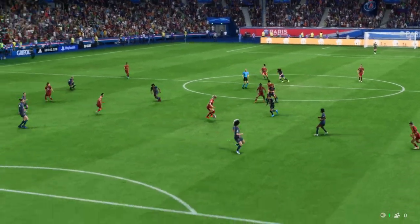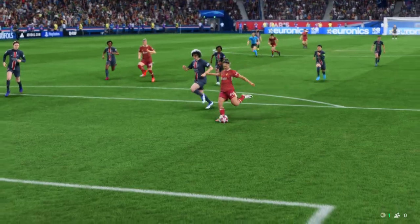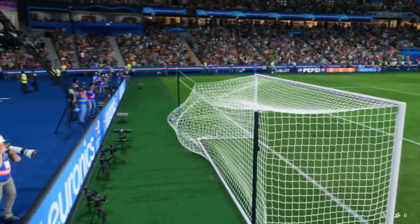Well, here it is again. The pass behind the defence is absolutely perfect. And the finish is just as good. That's an excellent goal.